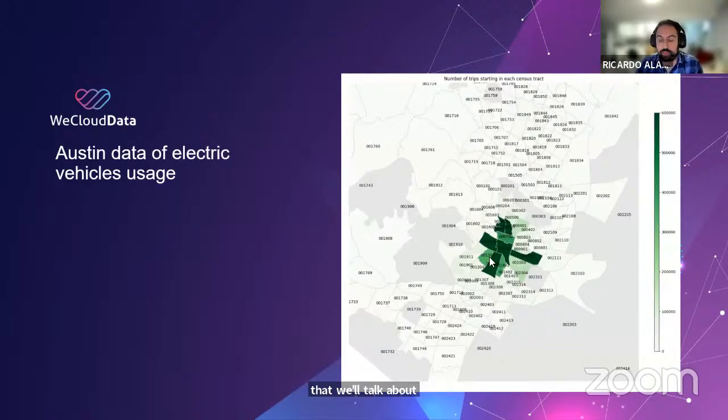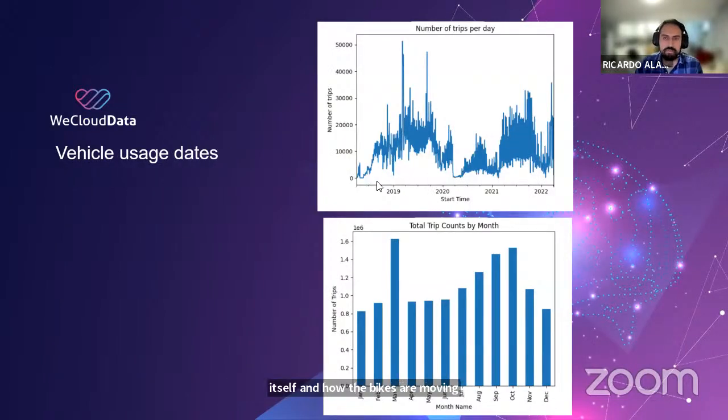I can't share exactly the data we used for the client because of the NDA, but I can show you an example of what you can use. This is Austin data, and it is the same: you have bikes, and you can see here the center of the city, which has more bikes, and you can see how the trips are between areas of the city, right? This is just an EDA about the data itself and how the bikes are moving. And here you have the data itself.